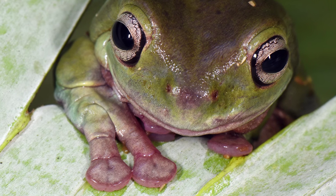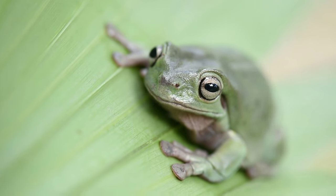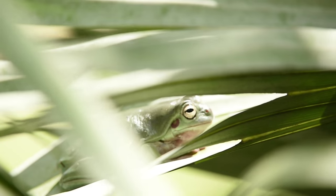Generally speaking, remember, you're in a much smaller world here. You need a much greater depth of field, minimum f11. I usually go up to f22. So you've got to keep that in mind. It's going to require a lot more light.